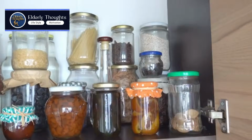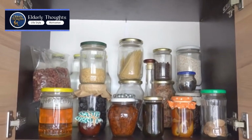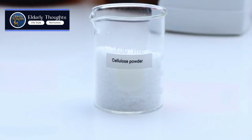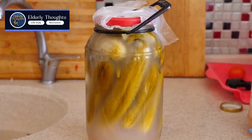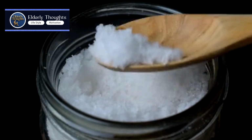Next, pickling salt. You can't just use table salt. Table salt has iodine and anti-caking agents that will turn your pickles a nasty color and make your brine cloudy. Pickling salt is pure sodium chloride. It ensures a crisp pickle and a clear brine. Salt is one of the oldest preservatives, and having the right kind is non-negotiable for this.